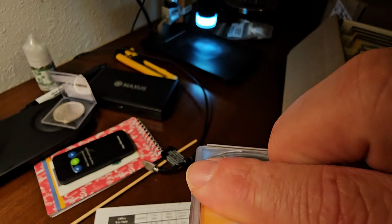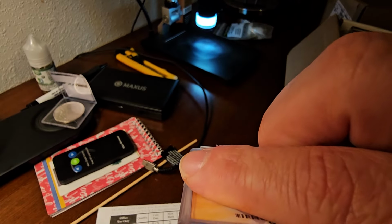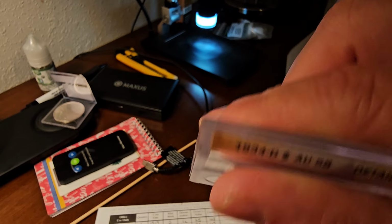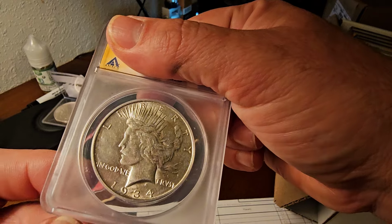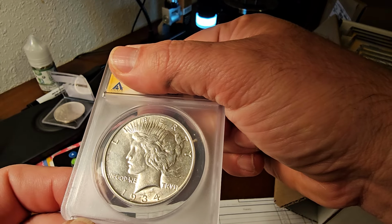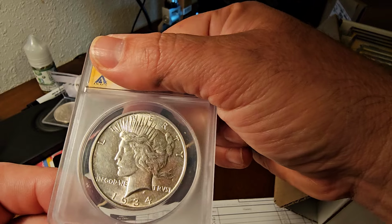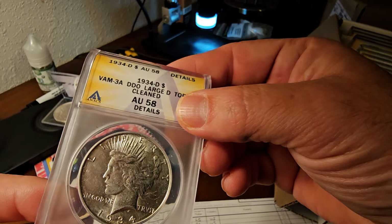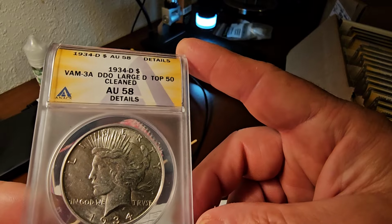And this one I had written down as possibly cleaned. I don't know. If not, we're hoping for a low mint state. But I'm pretty sure it's cleaned. And even if it's not cleaned, that's not mint state. I don't even know what I was thinking. But I'm almost certain it's cleaned. And it is AU58 details. Cleaned.